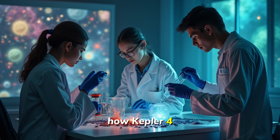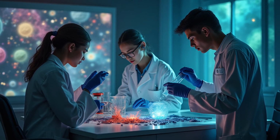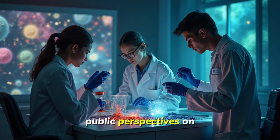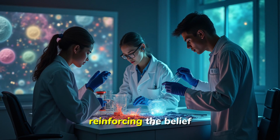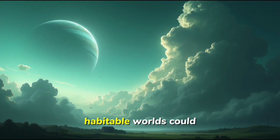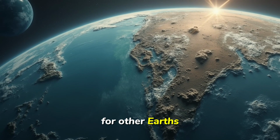How Kepler-452b changed our perspective on the universe. Kepler-452b has shifted both scientific and public perspectives on the universe, reinforcing the belief that we might not be alone and that other habitable worlds could exist. Its discovery stands as a milestone in the search for other Earths in the cosmos.